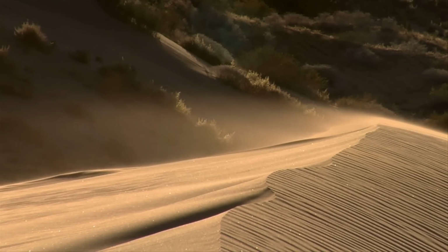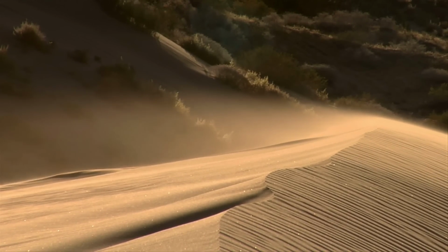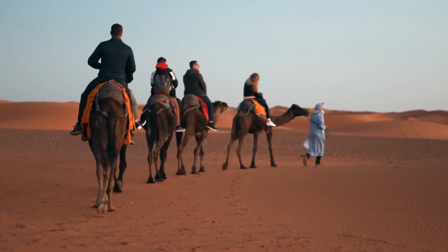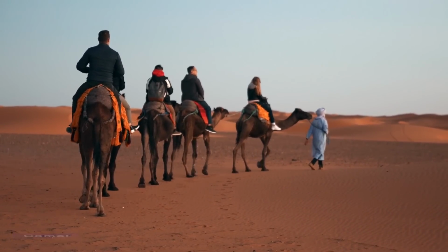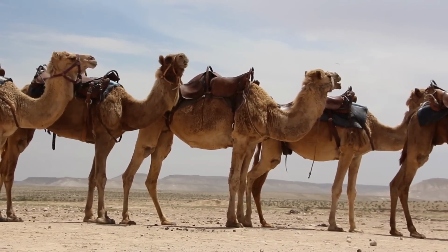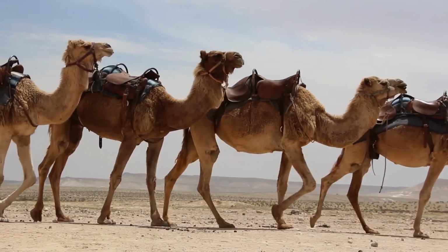Now let's talk about the Saharan air layer, which occasionally emits hot air and huge dust storms along the region. The ultimate superstar of the Sahara is the camel. They have the unique ability to store fat and water in their humps for long periods of time to survive the hot and dry weather of the desert.